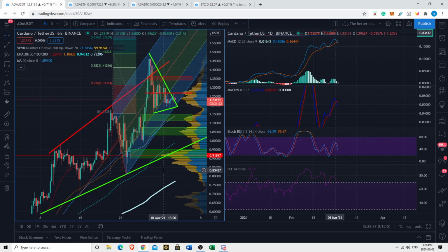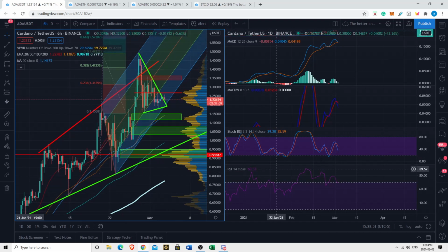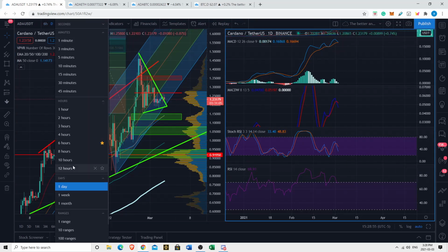The daily on Cardano looks bearish. I've been saying for a while that the technicals on Cardano look concerning because we're getting lower highs in RSI paired with higher highs in price action. Whenever we get that, it means we're getting bearish divergence. The upward momentum is running out of steam, so that is very concerning to see. So let's see if this weakness carries over to the lower time frames.